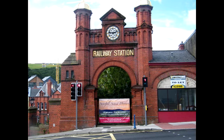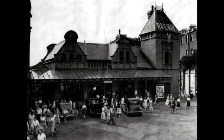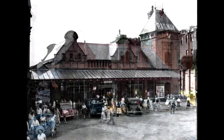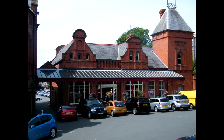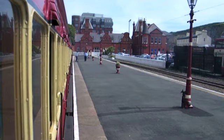No need to go into the history of the railway. Suffice it to say that the engines and rolling stock are the originals built in the late 1880s, but refurbished many times over the last century and a bit. This first shot was taken in the late 1930s, looking at the cars and the way the people are dressed compared to now. But let's move on into the station.